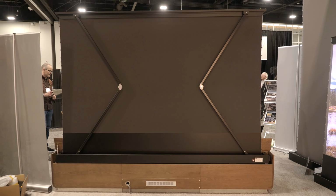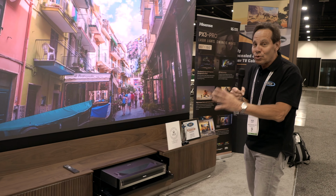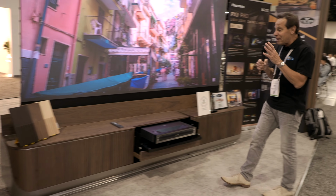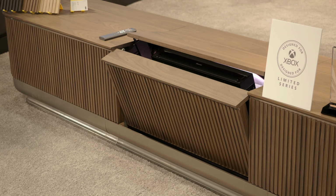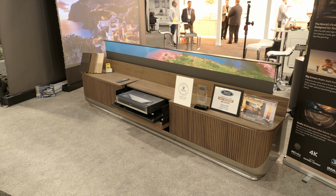So I'm at the Vividstorm booth, and I got a few cool things to show you here. First of all, right behind me is the Vividstorm Dune. Now this is a new UST cabinet that allows you to basically create an instant theater. You can put your UST in here. It's a motorized drawer that comes out. The screen is a floor rising screen built into the cabinet that comes up.